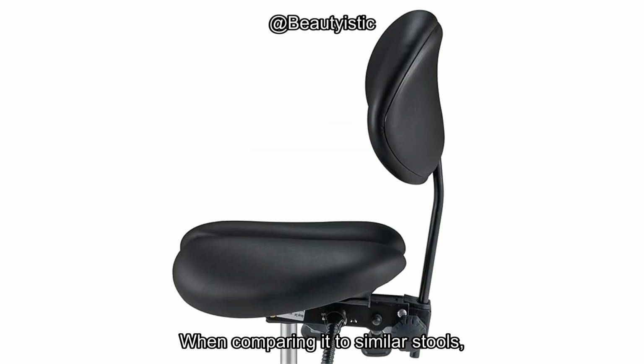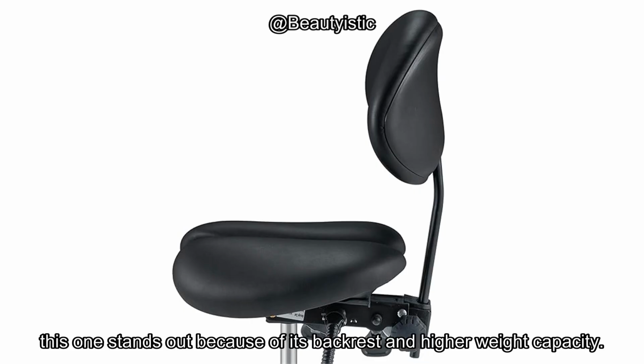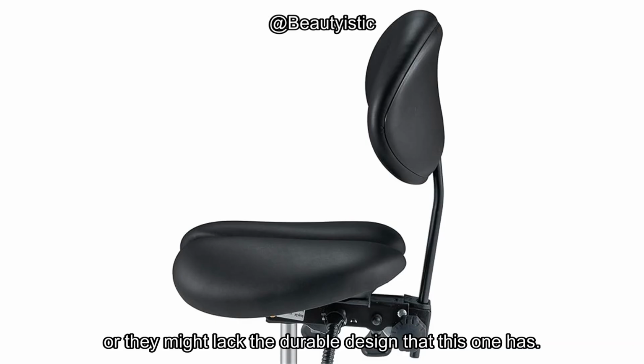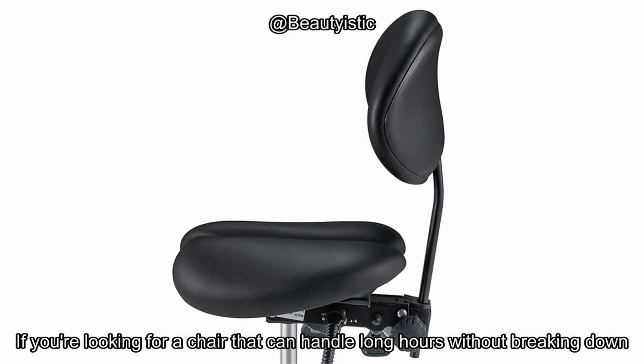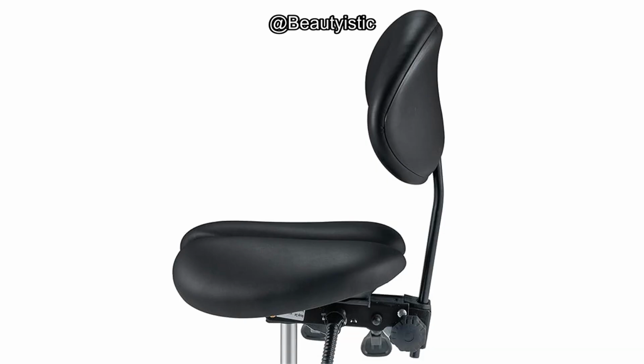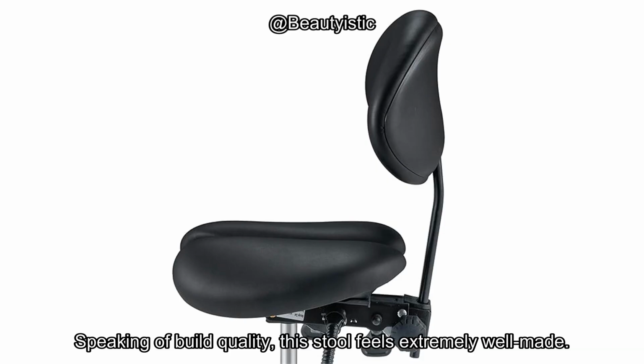When comparing it to similar stools, this one stands out because of its backrest and higher weight capacity. Some stools at this price point might not offer the same level of adjustability, or they might lack the durable design that this one has. If you're looking for a chair that can handle long hours without breaking down or compromising your posture, I think it's a solid choice. Speaking of build quality, this stool feels extremely well made.